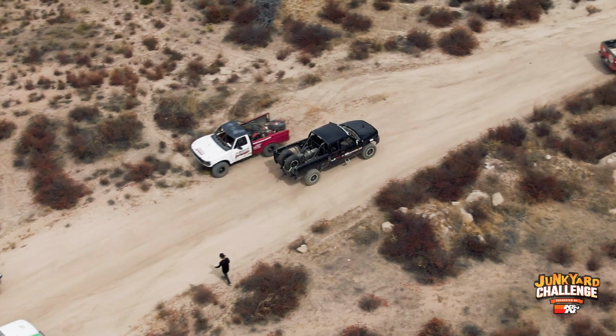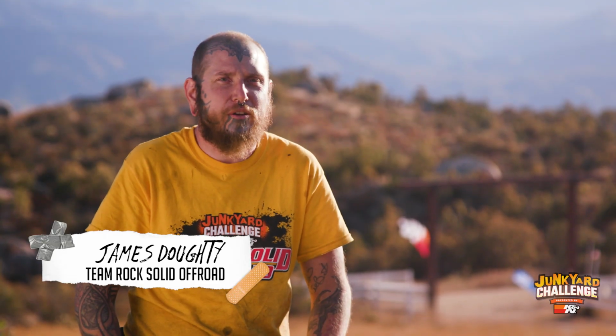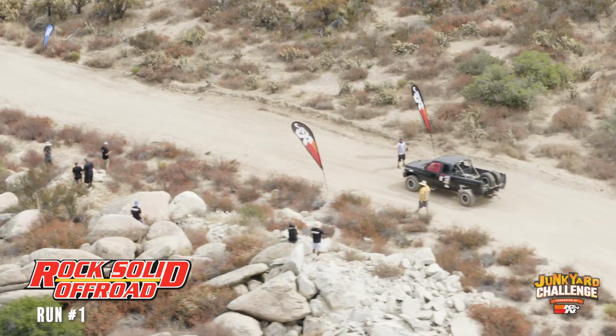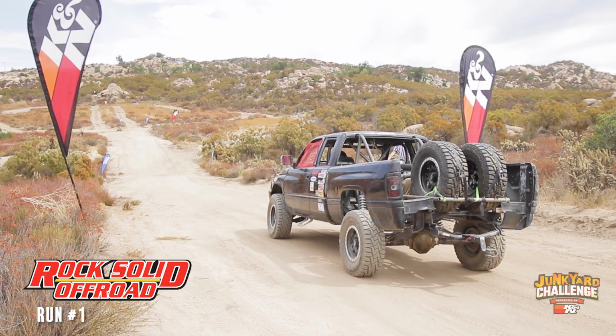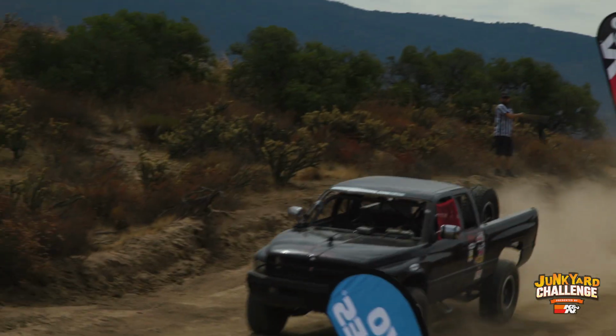RSO is up, and damn, has it been a hell of a week for these guys. I want to have fun. That's what this is all about. The fact that this thing made it to the competition day is a miracle. They've had setback after setback, so let's see how James does. Will he use his first run to feel things out, or is he gonna let it eat?